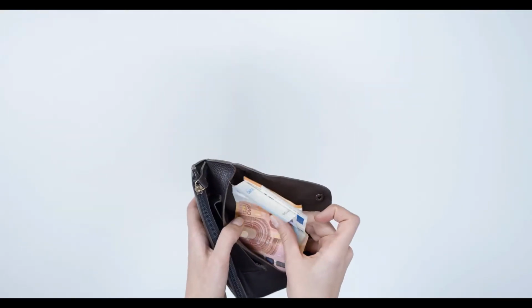Number 2, make sure you have sufficient funds to cover your travel and living expenses. There are different ways in which you can show this. For example, you can have an air ticket reservation just in case they ask you, but you don't have to.